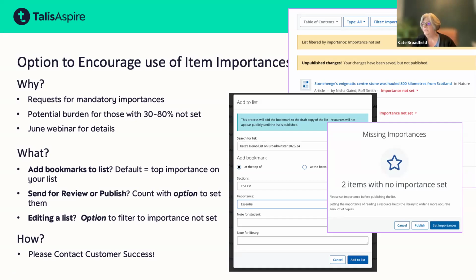But it tests quite successfully. So if somebody has 10 importances not set and they set 3 of them, then the next time they try to publish or send for review, they'll get the revised count. And that's working like a charm.